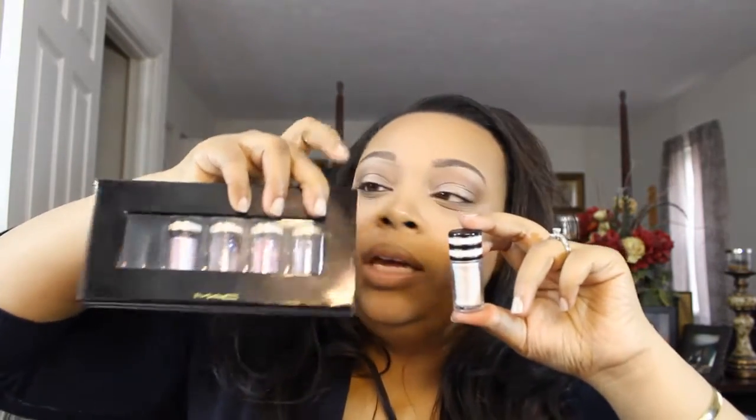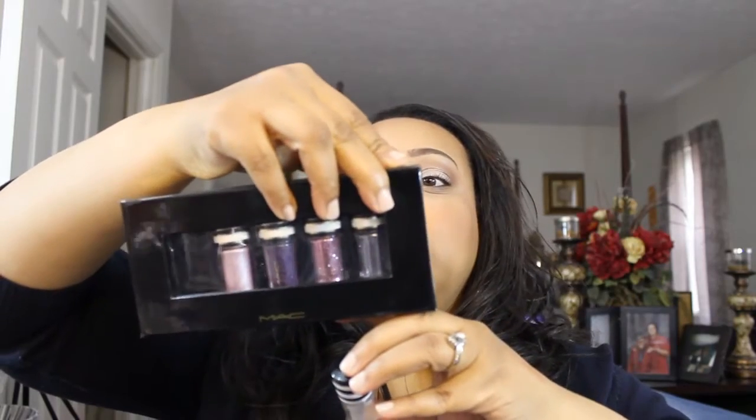Speaking of pigments, one that I have been in love with this month has been the Vanilla by MAC. Now this one is in a little collection that they had that came out during the holiday. And I picked this up. It came along with some other, more purple toned pigments. I forgot what this collection was called. But anyway, I absolutely love the vanilla pigment. I've been using it to do a little bit of highlighting. And like I said, guys, I'm crazy about highlighting, if you can't tell. So that's what I've been doing.